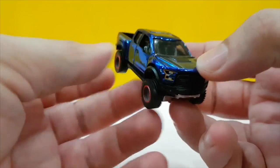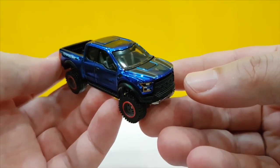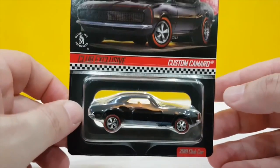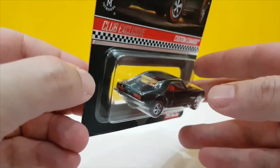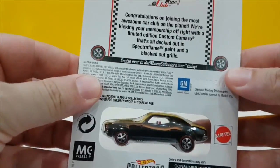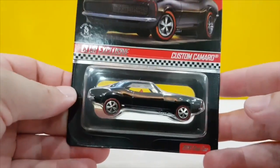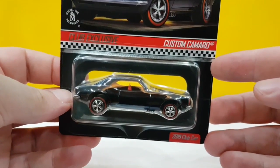I'm not a big truck fan, but this one is a keeper. Next is this year's membership car, the custom Camaro. So this is a very old casting, one of the original 16, and very nice black. I don't know how many membership cars there are, 15,000, 20,000. So there's quite a few of those.